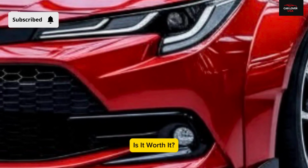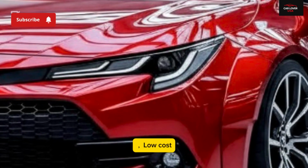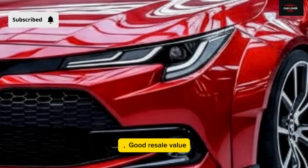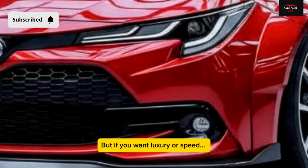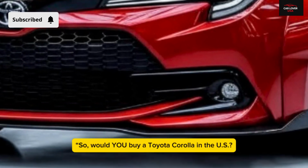Is it worth it? Yes, if you want a reliable car, a low cost, or good resale value. But if you want luxury or speed, this is not for you. So, would you buy a Toyota Corolla in the US?